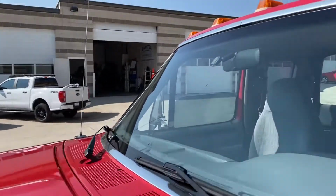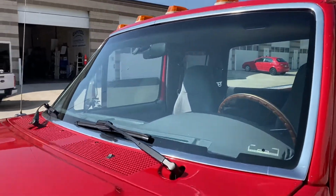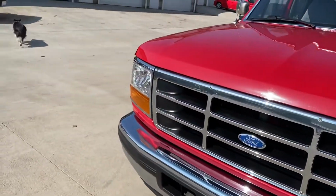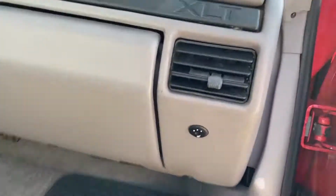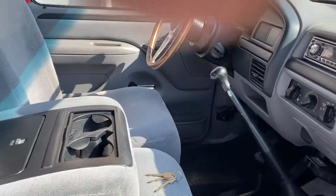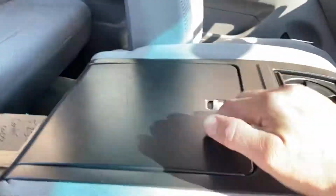It has a small window chip right here that has never done anything. It's not in your sight line, and I never bothered to get it replaced because it's a non-issue. Has power windows. I added seat heaters. This is Colorado after all, and they're pretty much mandatory out here. The driver's seat got a new base cushion and cover. All this stuff works as it's supposed to.